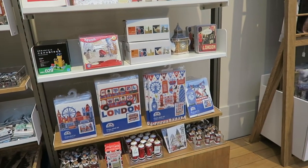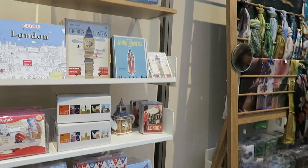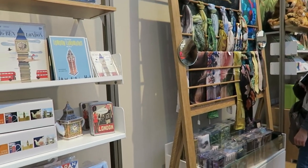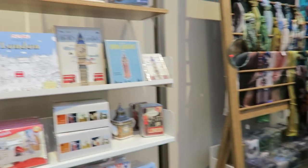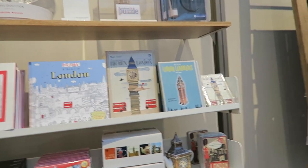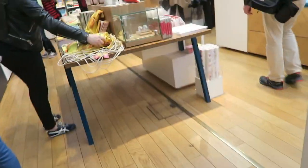Look, a cross stitch. That's all. They have a magnetic underground. Not a magnetic, I have a bottle opener. Oh, okay. I got a sticker.